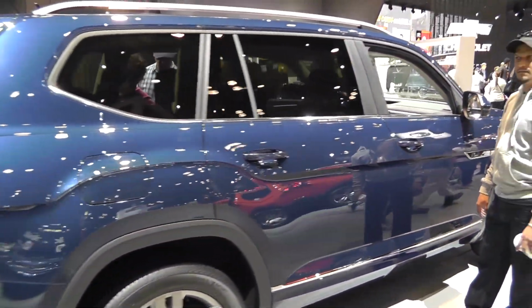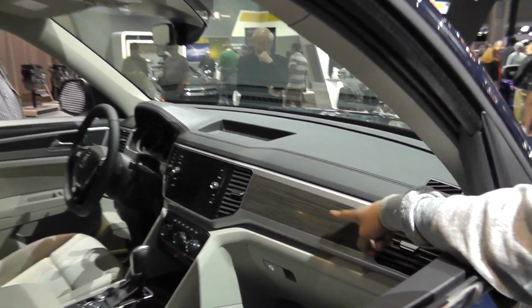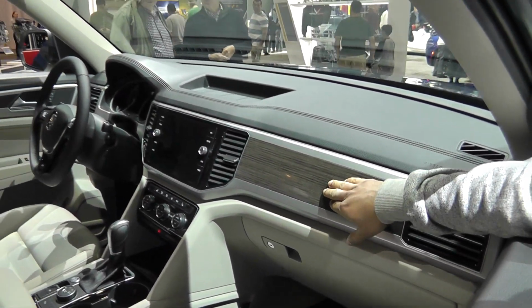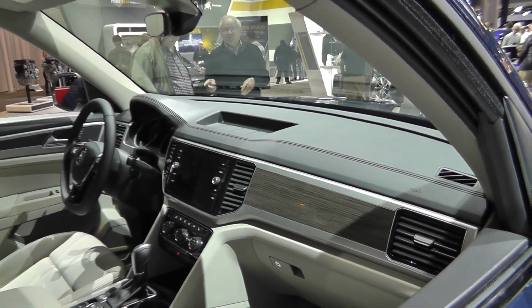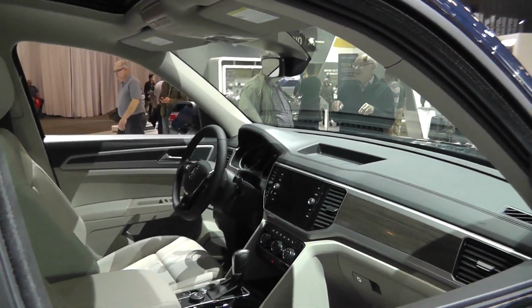Okay, so this is the Atlas. Look, what did they put in here? Wood? Is it wood trim or is it plastic? It's plastic wood trim. Okay. Why do they do that in this vehicle? Well, at least the screen now looks different from the Passat. Yeah. So it is really a 7-seater, right?